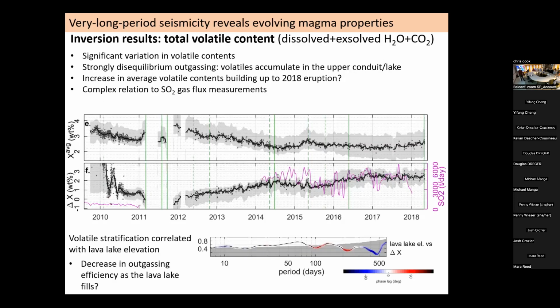And then the volatile contents too. Again, we're not so much focused on the absolute values here. We're looking at how things are changing over time, and you can see quite a bit of change. So we look at 2015, for example, leading up to this intrusion event where you push the new dike into the ground somewhere. We see an influx of volatile contents, which maybe is indicating at least some depth in the system. There might be some new magma moving in, or at least a change in how effectively the magma is circulating around. And then there's also a gradual increase leading up to 2018 here.